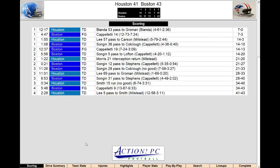Blanda will be knocked out of the game shortly thereafter, and he's done for the year, but he's out of the championship game, which doesn't matter. They would play Houston in the championship game, which I think they did in actuality. Then Cappelletti kicks a field goal at the 4:47 mark, 7-3 Houston.